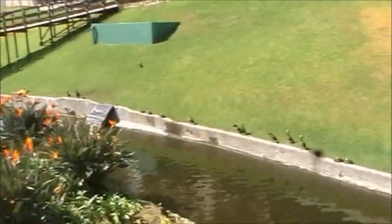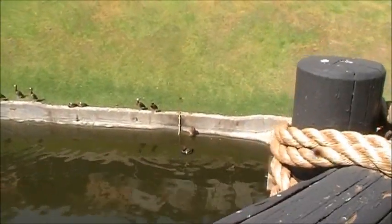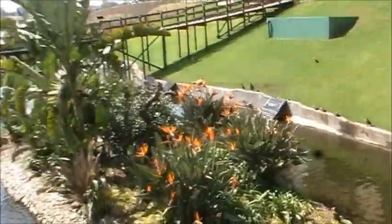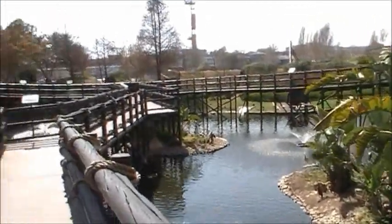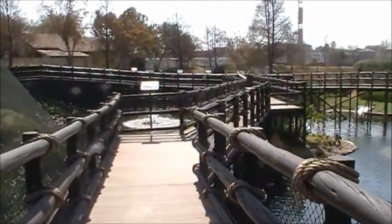And meanwhile, we've got some geese, some ducks, there's some storks down there. But I'll get close to it now. Let's go take a look.